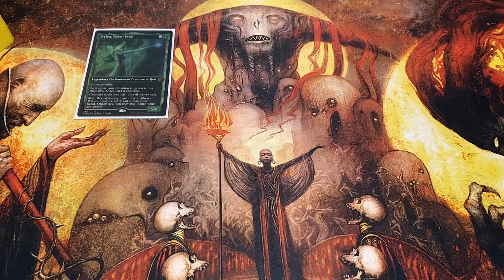That is it, though. That is Nylea, Keen-Eyed Commander deck tech. It is a ton of fun to play Green Stompy and punch people in the face.